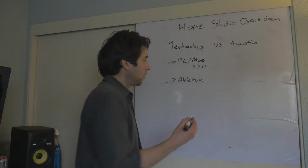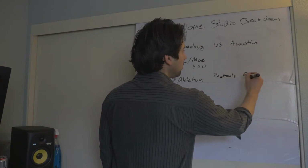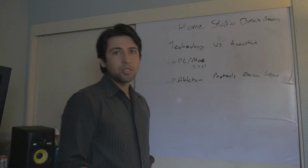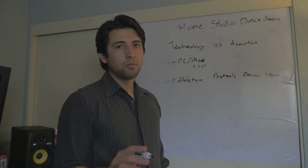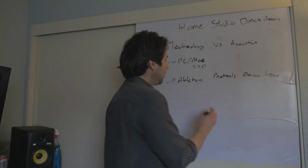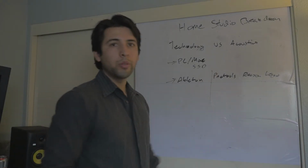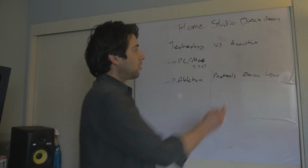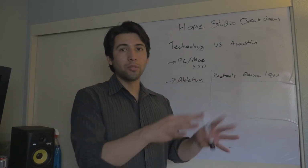So for example, Pro Tools and Reason and Logic, they're coming from the tradition of traditional mixing boards, okay? And Ableton is not. They're just saying, look, let's redesign this for computers, and everything is more streamlined. So these are designed, like I said, like you're in a studio, but it's just a virtual studio.